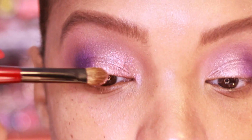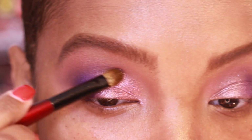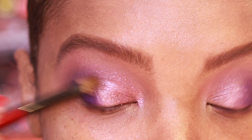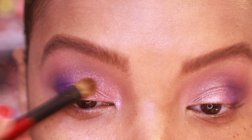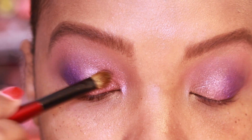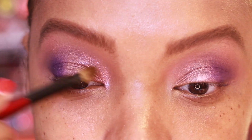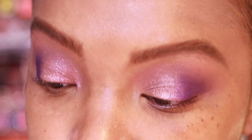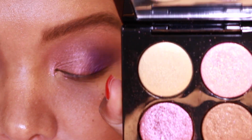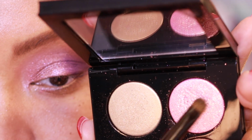And I'm going to pick up just a little bit more. Oh man, I forgot how pretty this shade is. It's just fun to dip in with all the Pat McGrath palettes, especially if you own a lot of them. You can create some really amazing looks, not just between the Rose collection, but all of them in general.